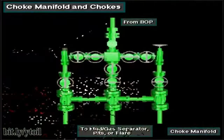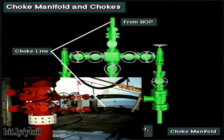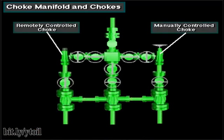Here's a choke manifold. Flow gets to it from the BOP stack via a choke line. The manifold usually has 2 or more special valves in it called chokes. Usually well flow goes through only one of the chokes.